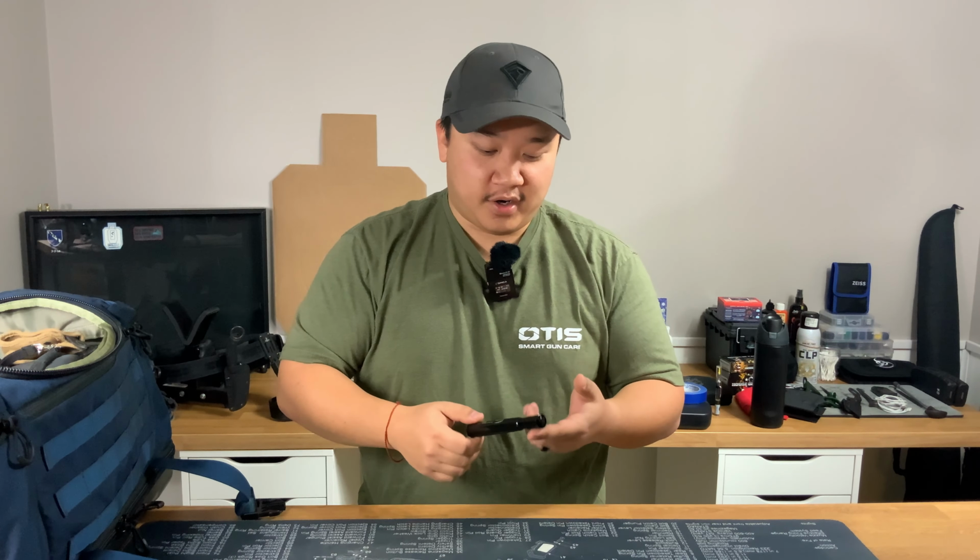A marker. This is probably the one piece of kit that everyone forgets to pack when it comes to drawing other targets, marking your hits, recording data. This is just an essential piece of kit to have on the range.